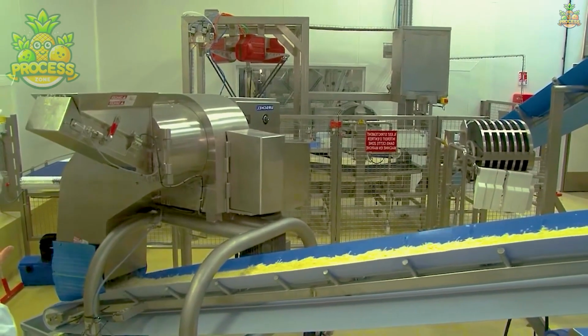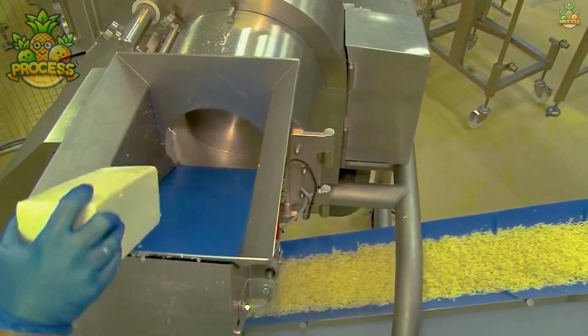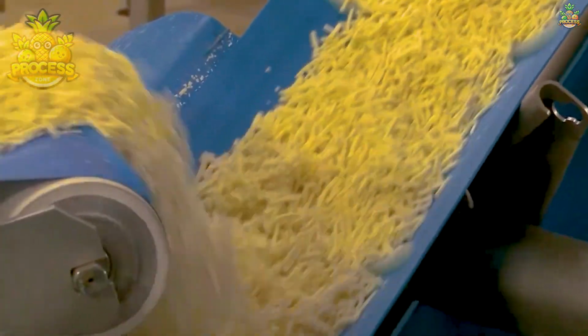Convenience is key. Pre-shredded cheese saves you time and effort in the kitchen, eliminating the need for grating by hand.